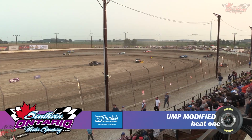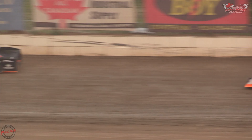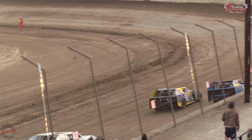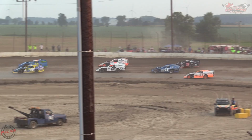Heat race number one, we will see the 11 car of Phil Villaranda. That is Tate O'Leary. The 43 car of Brad McLeod. Row number two, we have the 6M of Justin Mills and the 86 of Drew Smith. And on the front row, we have the 14 car of Mario Toniolo and the 98P of Patrick Lajeunesse. Seven cars ready to go, eight laps the distance.